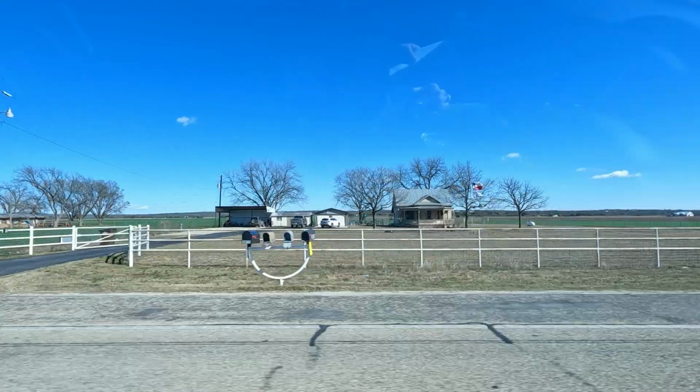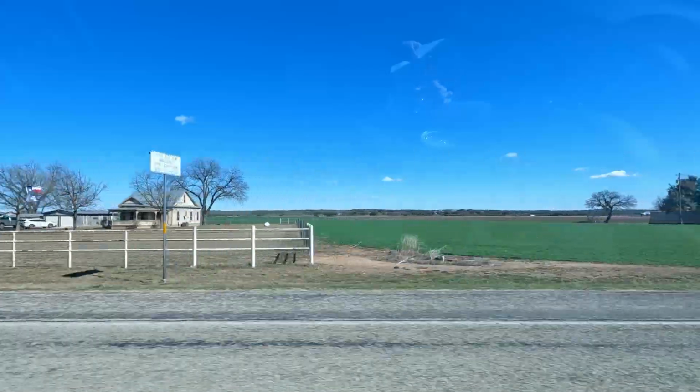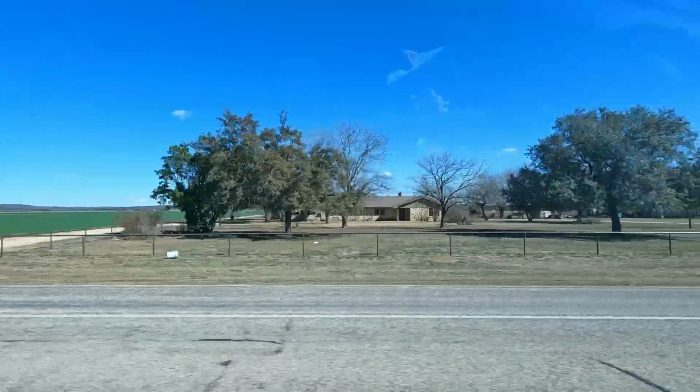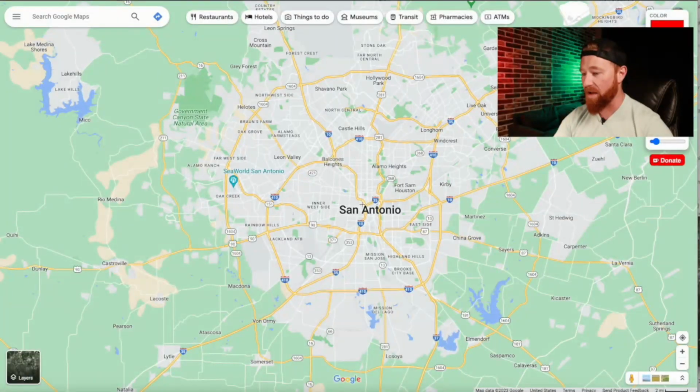All right, guys, today we're talking about Potranco Acres, and I'm really excited about this one, but you're gonna wanna pay attention to the map on this one because Potranco Acres actually carries an address in Castroville, Texas. So if you take a look at my map of the city of San Antonio, this is the city. The city of Castroville is actually gonna be located way out here on the southwest, far west side of the city, outside of the 1604 loop.